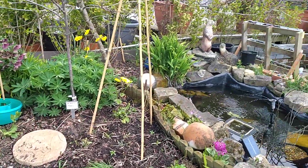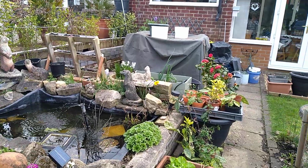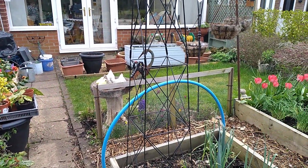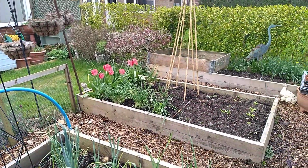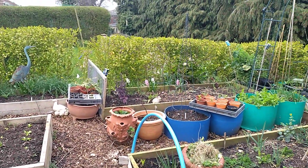So let's have a little look around. We'll do a once round the garden, including the scruffy bits, because we all have a scruffy bit in the garden. Look at those tulips. They were free at the garden centre the other year. I think it was only a packet of 10, but it's to encourage you to go and spend your money there, which of course we did.